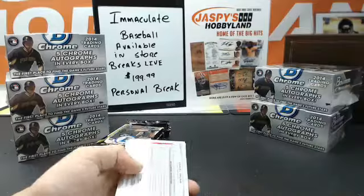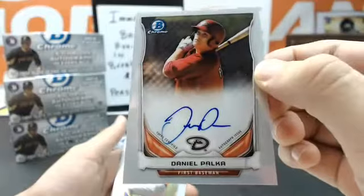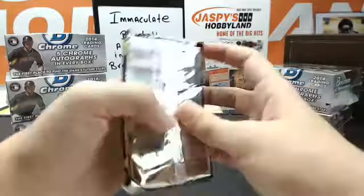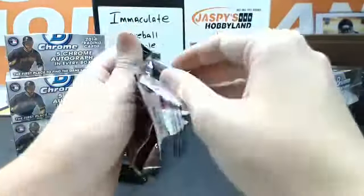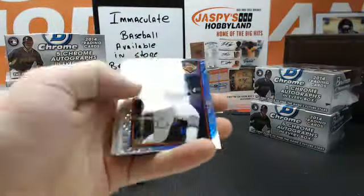Travis D'Arno, die cut, and a Daniel Palka. Autograph for the Arizona Diamondbacks. Going to Kazzy Kaz 8. It's a nice pack. A couple of inserts and then the Palka. Nice Abreu. Jose Altuve refractor. Frank Thomas diamond.